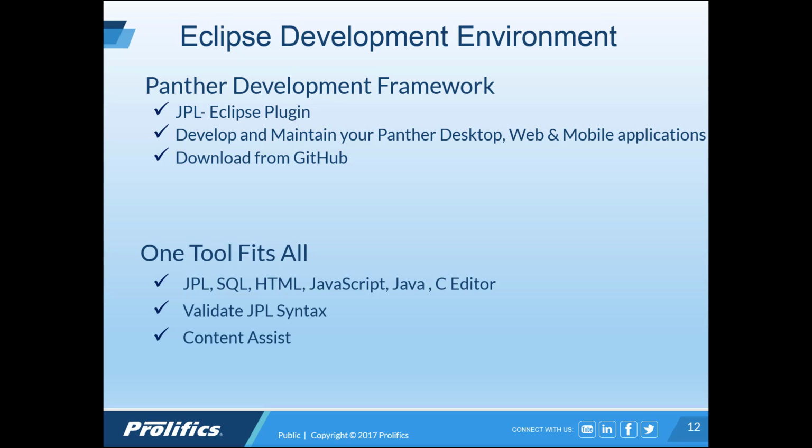From JPL to SQL to HTML to Java, JavaScript, and C. Not only will you be able to take advantage of the Eclipse built-in features, but the plugin also includes a JPL syntax validator, allowing you to validate your JPL code. Our Content Assist feature is an extremely useful one. It enables you to do quick lookups of all the built-in JPL and C functions. This is a lifesaver, especially if you're new to JPL.